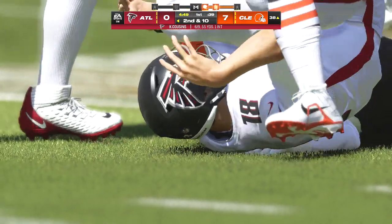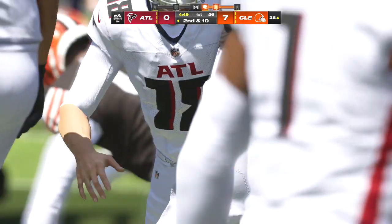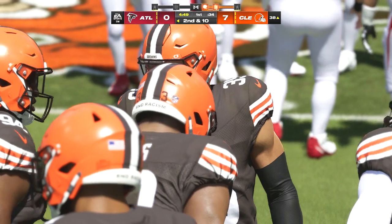And now a throw on first down there, but it's incomplete. Darnell Mooney, the target there, but it's going to be second down.